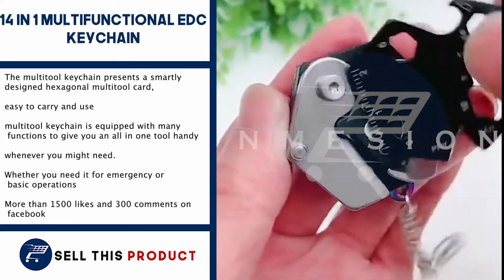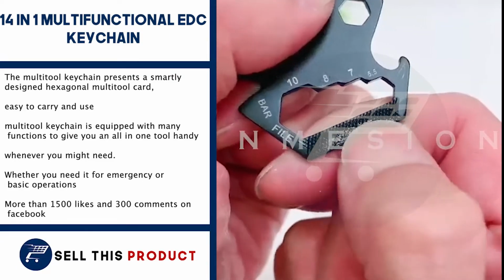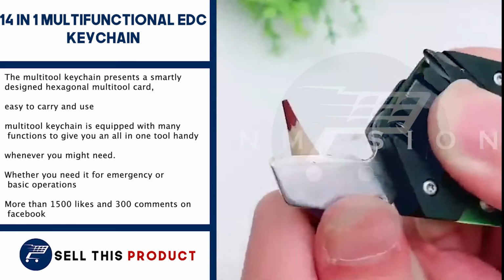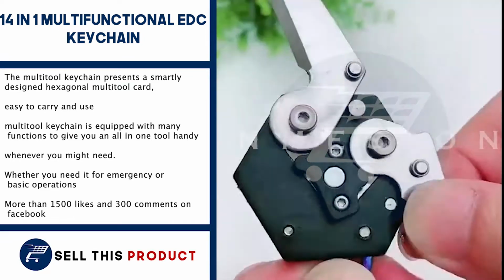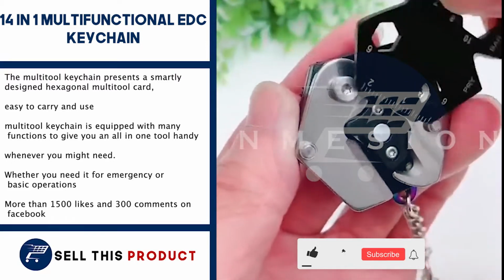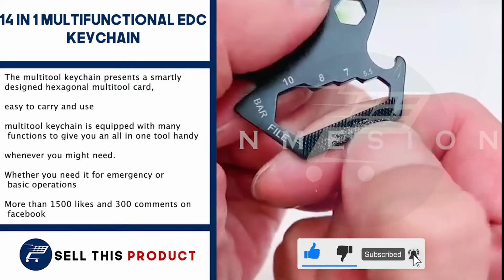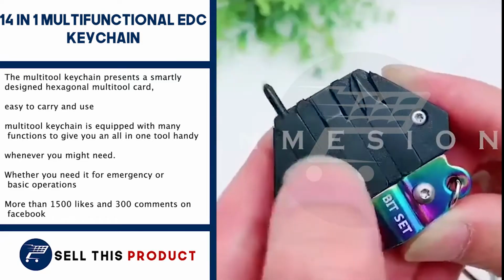Next up, we have the 14-in-1 multifunctional EDC keychain. The multi-tool keychain presents a smartly designed hexagonal multi-tool card. It is easy to carry and use. The multi-tool keychain is equipped with many functions to give you an all-in-one tool handy whenever you need it, whether you need it for an emergency or basic operations. It has more than 1,500 likes and 300 comments on Facebook.